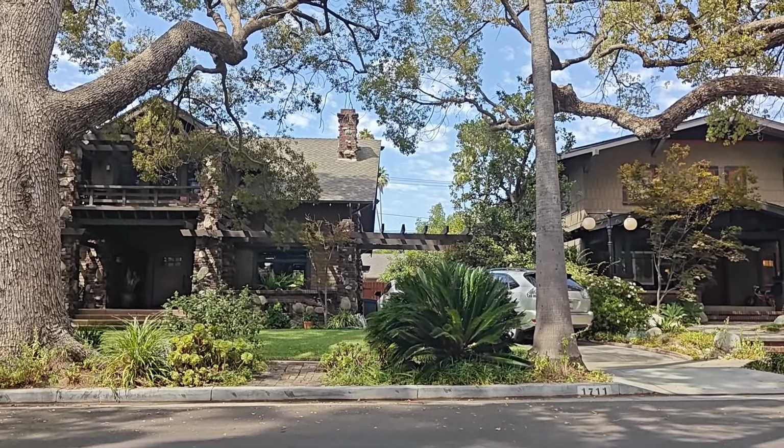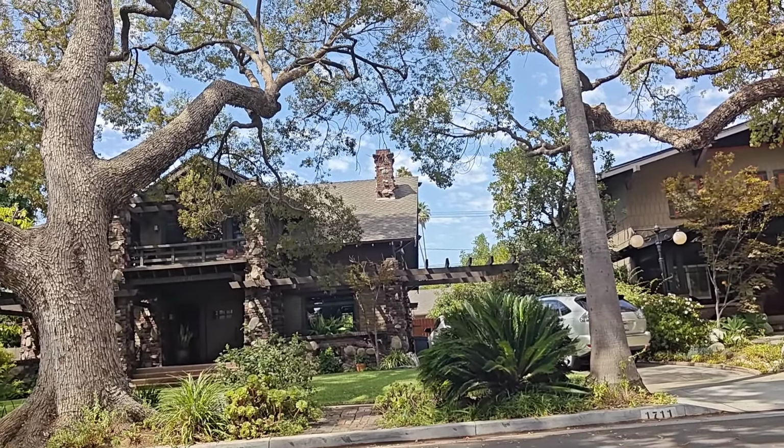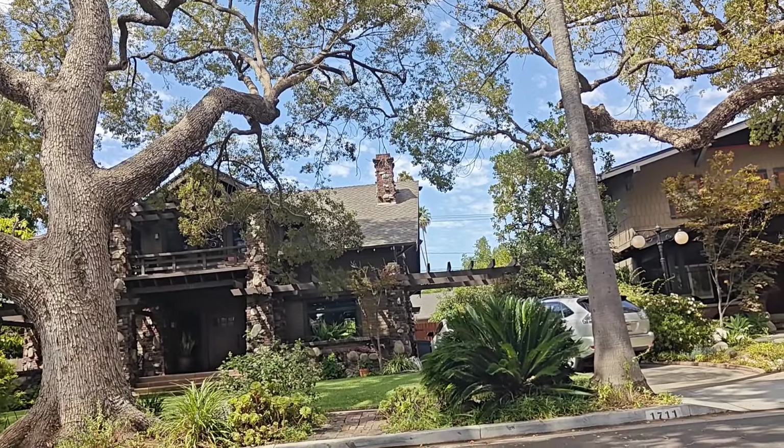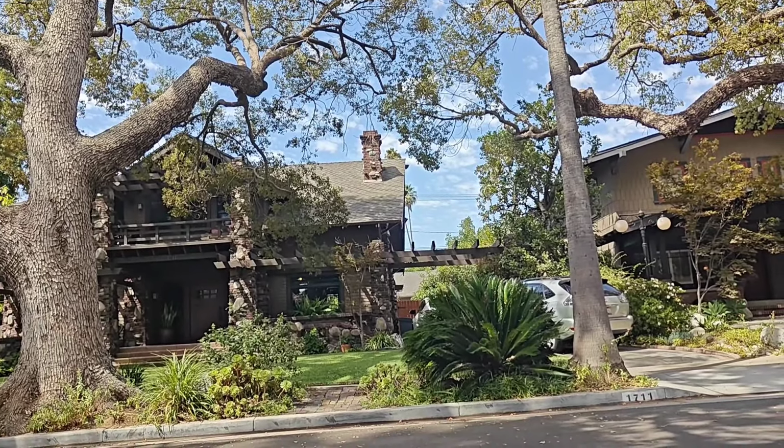In the Back to the Future movie, this house is George McFly's house, which is 1711 Bushnell. There's a lot of stuff in front of the house, but you can still see how it was the exterior for George McFly's house in Back to the Future.